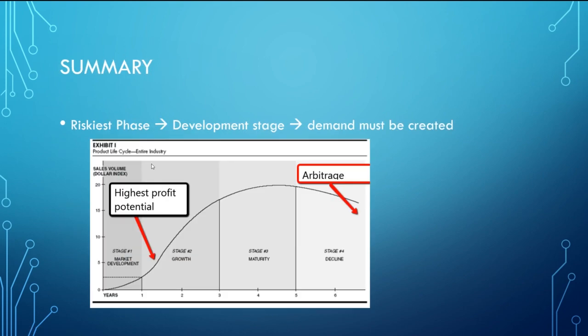So in summary, the riskiest stage is going to be market development, because you have to generate demand. There isn't the demand there, and you're trying to create a market. The highest profit potential is going to be the growth stage. This is where you're going to be able to build a brand that is going to have staying power and give you the early high profits right here. And then as prices go down over time, you can invest those profits and build out your brand and grab more of that real estate like we talk about. And you want to grab that real estate within that market.